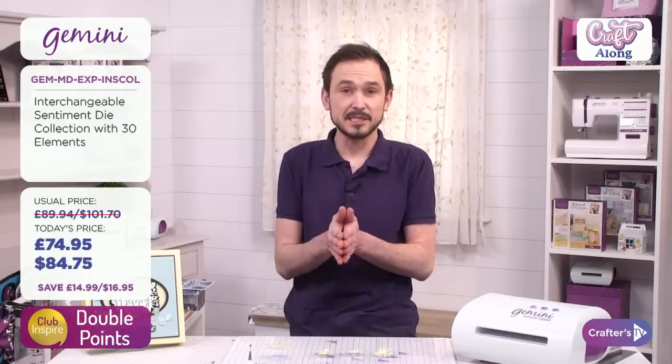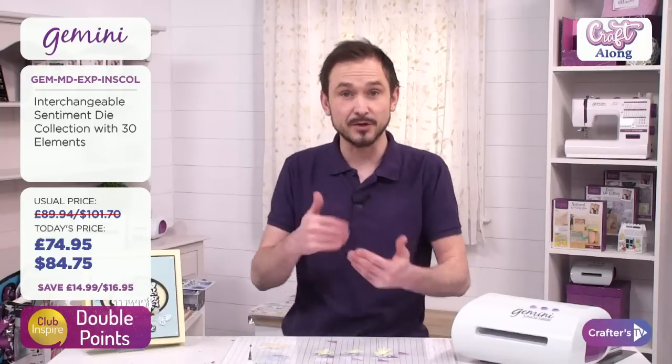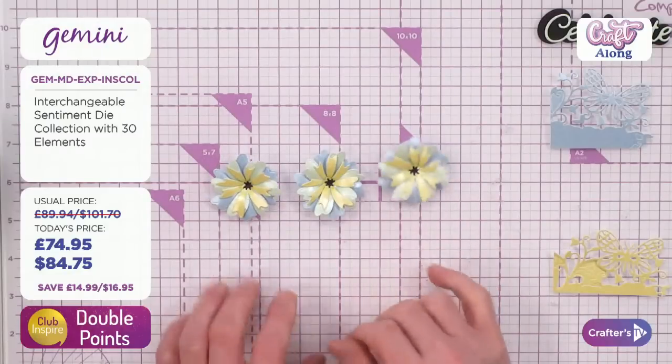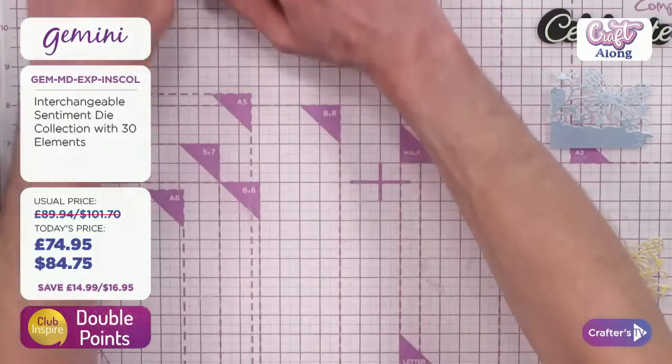But let's finish this one off now. Not a lot more to do, just have to construct it all. So what we've done is we've done our three flowers now. So I've just finished that one here. So I'm going to set that to the side.